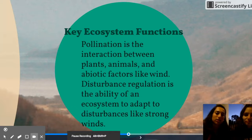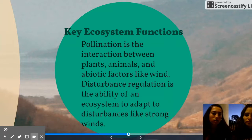So we couldn't find specific key ecosystem functions to our biome, but these are just general ones that are really important to other ecosystems. Number one is pollination. It's important because it's the interaction between plants like flowers and animals like bees, the actual pollinators, and then additionally abiotic factors like wind. So those three come together to do pollination.